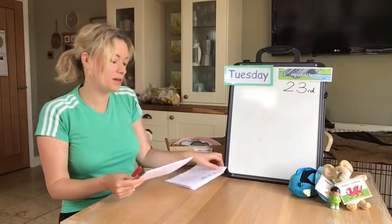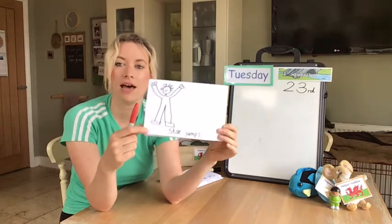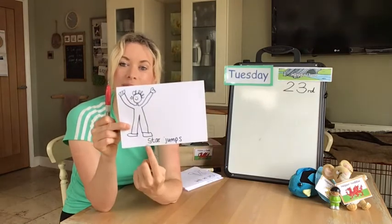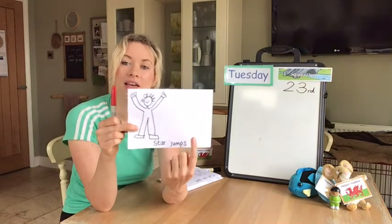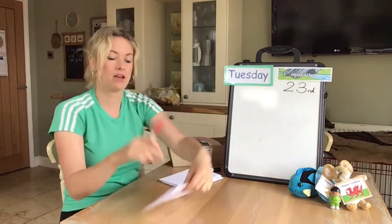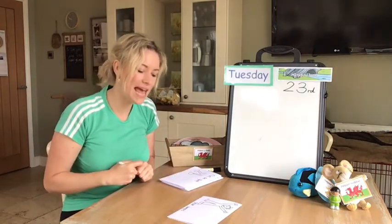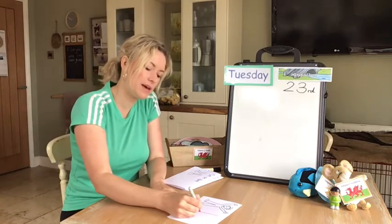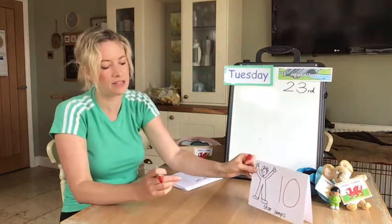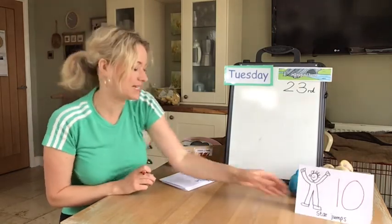So the first one is this one. I have found myself a piece of card and I've drawn a picture of somebody doing something called a star jump. And at the bottom I've written star jumps. And now I need to decide how many I need to do in my obstacle and exercise course. So I think I'm going to do 10 star jumps. So I'm going to write my number 10 here on my sign. And then I'll stand this outside at the spot where I have to do 10 star jumps. So that one is ready.